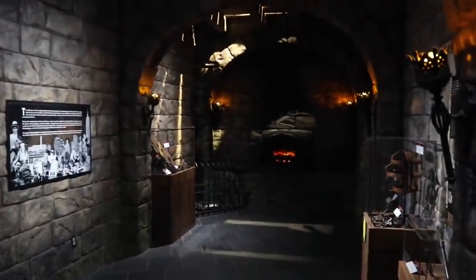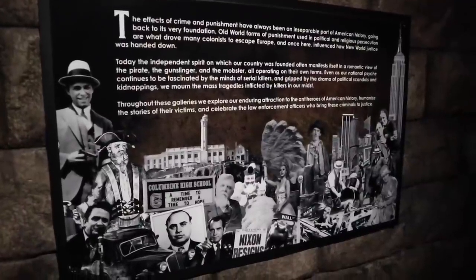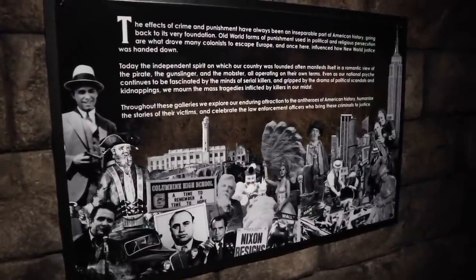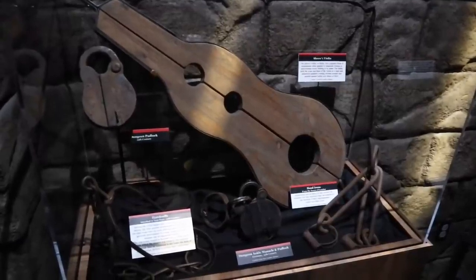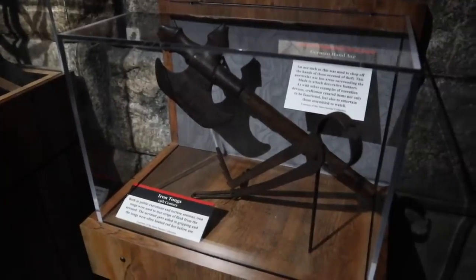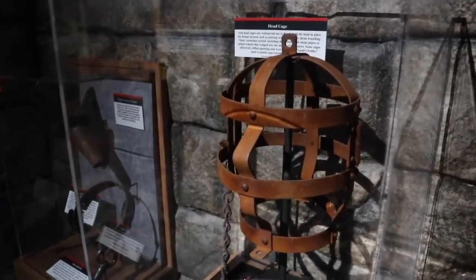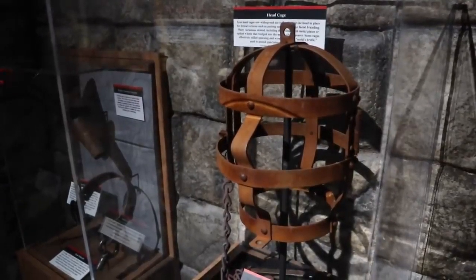Okay, this is happening. Whoa, this is totally happening. I hear screams. Throughout these galleries, we're going to explore the enduring attraction to the anti-heroes of American history. Amongst the items in this case is a dungeon padlock, a shrew's violin, and hand irons. Back in the 15th century, these iron tongs were used, sometimes heated red hot before they were even used. And in all honesty, you probably really don't want to know what this head cage would have been used for. Not good things. I think they're describing it by the yells behind me.